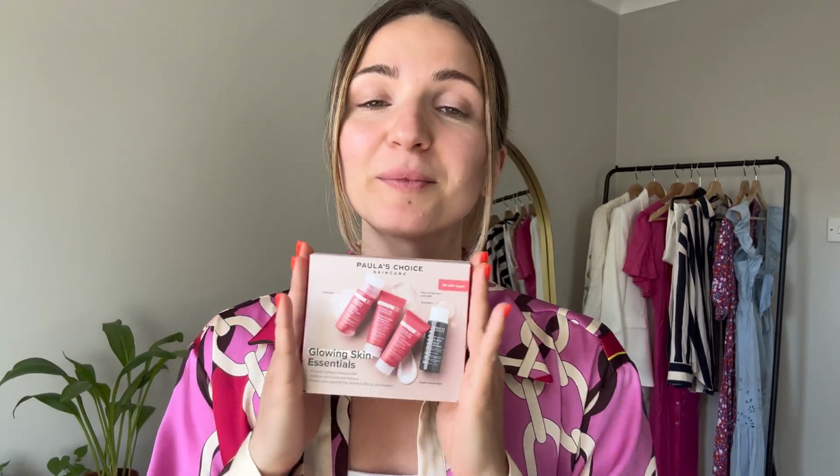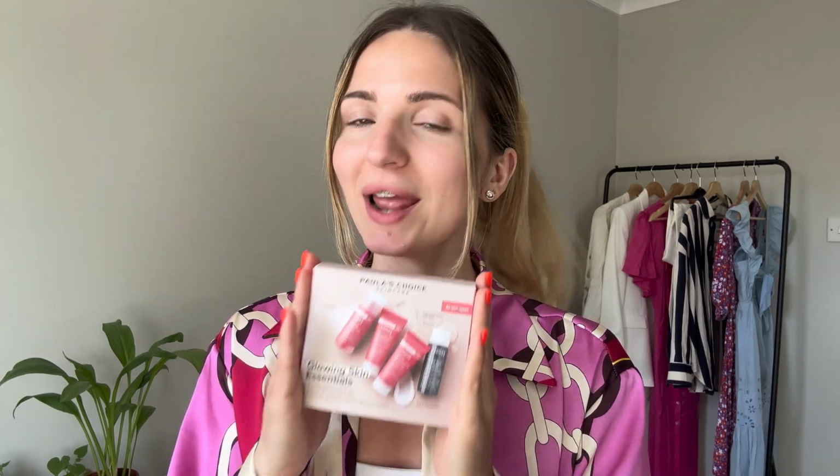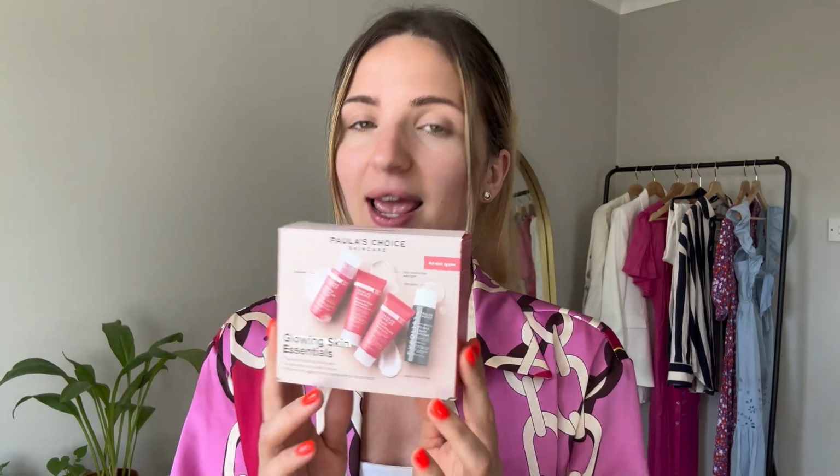So this is my recent purchase from Paula's Choice. I'm going to give it a go, and I will let you know my impressions from this Glowing Skin Essentials kit. And just an advice from me, guys, I think that it's always much better to buy a travel kit option to try it on your skin, so you don't have to spend a lot of money on something that might not be suitable for your skin.